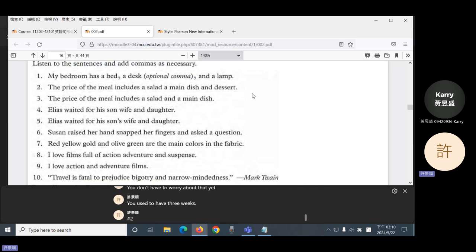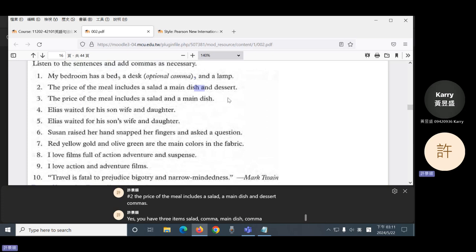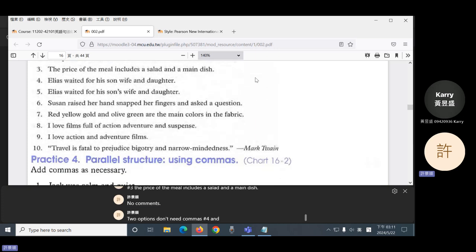Number 2, the price of the meal includes a salad, a main dish, and dessert. Commas? Yes, you have 3 items: salad, comma, main dish, comma, and dessert. Number 3, the price of the meal includes a salad and a main dish. No commas, 2 options, don't need commas. Number 4, Elias waited for his son, wife, and daughter. 3 options, 2 commas. Number 5, Elias waited for his son's wife and daughter is 2 options, no comma.